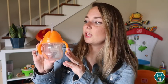And we also used this cup. So this is the Munchkin weighted straw cup. This was what we used for water in the beginning, and I would use that Easy Peasy cup. Like I said, it had 2 ounces in it, so I would use that to measure how much water he could have, and I would fill that cup up with water and dump it in here to 2 ounces, and this would be what he would drink water out of.